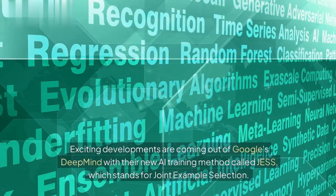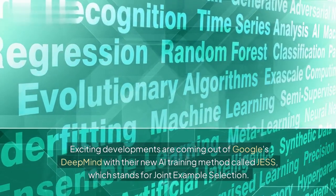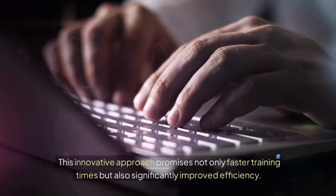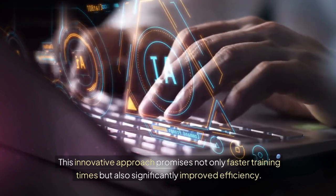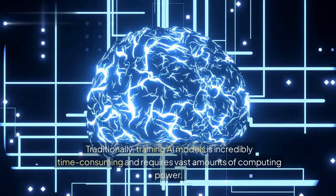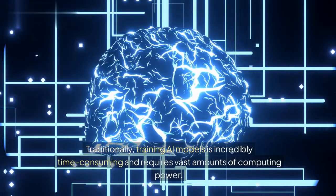Exciting developments are coming out of Google's DeepMind with their new AI training method called JEST, which stands for Joint Example Selection. This innovative approach promises not only faster training times but also significantly improved efficiency. Traditionally, training AI models is incredibly time-consuming and requires vast amounts of computing power.